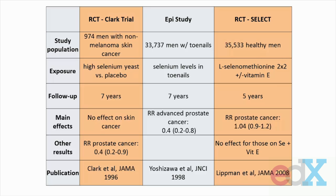And so you've read a lot about this EPI study here. I'm going to talk a little bit about the SELECT trial. So that's the column on the right here. In this trial, there were 35,000 healthy men at the start of the study. They were all free of cancer at the start of the study. The men were randomized in what was called a 2-by-2 design. So they were randomized either to get selenium alone, vitamin E alone, both selenium and vitamin E together, or a placebo for both supplements. The men were only followed for 5 years, and this is an important point, actually. They saw no association between selenium and risk of prostate cancer. The relative risk for prostate cancer among men randomized to selenium versus placebo was 1.04.